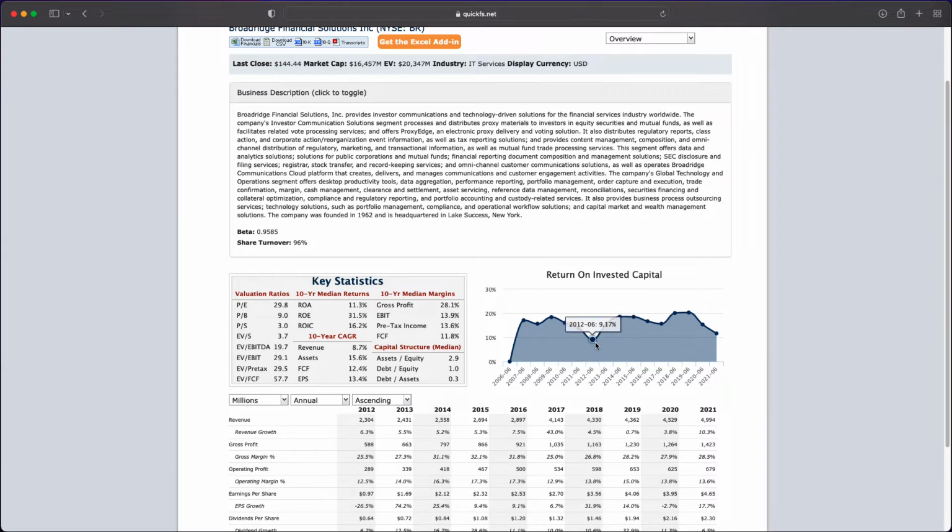2012, you had a 9% return on invested capital, but really the average is in this 14-15% range. You have some 18%, some 20%. Most recent year in 2021 was 11%. But overall, very strong returns here in that 10 to 20% range. This is what I like to see in terms of return on invested capital. Every year is profitable. Every year is in the double digits. That looks really good, especially when you put debt on the business.